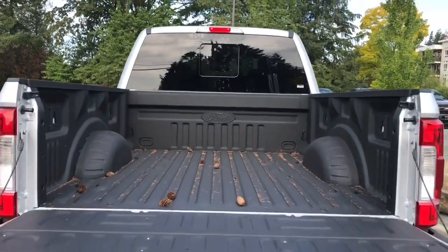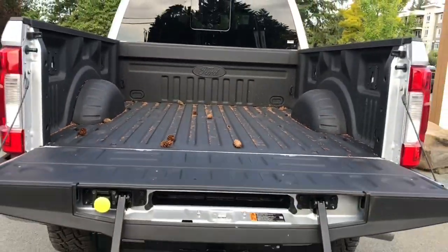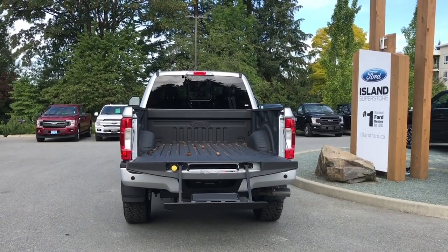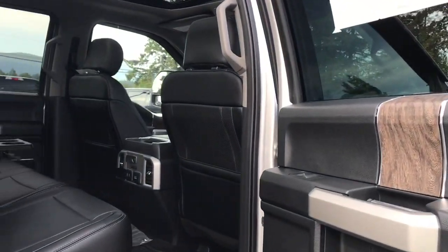Inside, it's got a nice spray-in liner, tie-downs in all 4 corners, as well as BoxLink, and you also have a tailgate step. And then when you're ready, close it up, lock it up, and walk away, or jump in and head out on your latest adventure. And on your fob, you have remote start. Speaker in the door, as well as power windows, and that nice inlay.